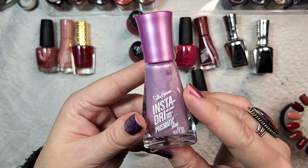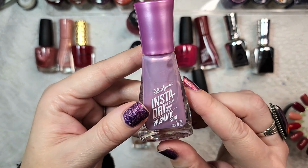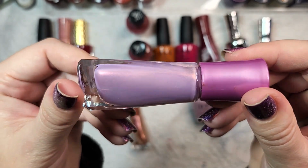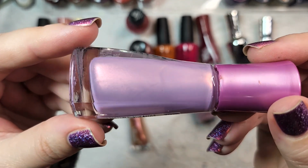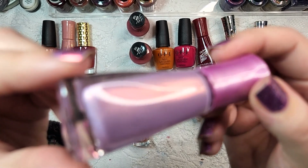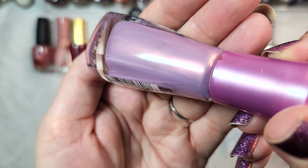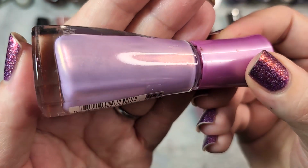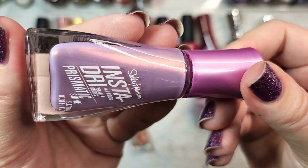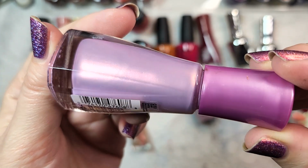The last 2 are from Sally Hansen, both in their Insta-Dry line and both from their Prismatic Shine collection. This first one is called Glow Getter, and it's a really beautiful shimmer polish. You have this very light pink leaning purple shimmer base, and then you've got shifts to like a red and gold, which is completely freaking my camera out. But absolutely gorgeous. This one is probably going to be fairly sheer, that way you can see all of the shimmer through all of the layers. You don't drown it out.